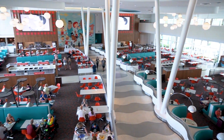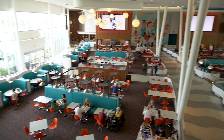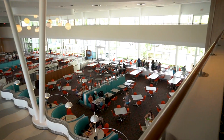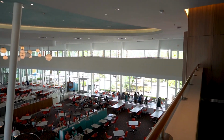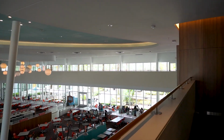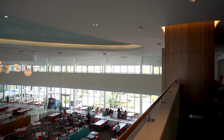So here's another view of the Bayside Diner seating area. You can see how much space there actually is. Now, on a busy morning, right before the park opens when everyone's coming for breakfast, it can be very busy. But now we're up onto the second level. We'll go out there after we do the walk around upstairs, to showcase one of the pools, the towers, and this being the only resort that you can actually walk to Volcano Bay from.